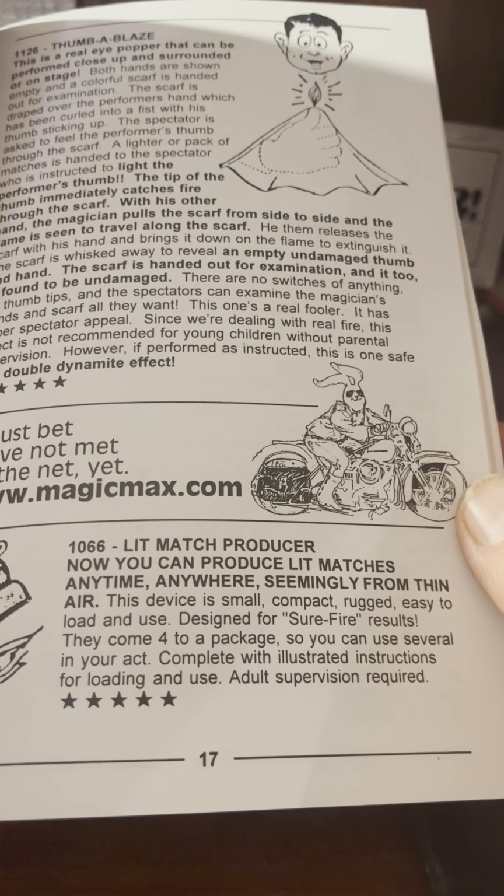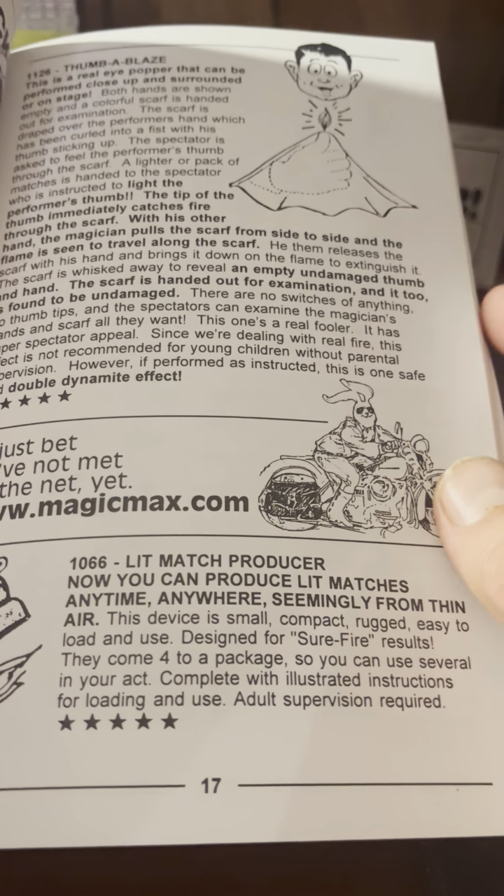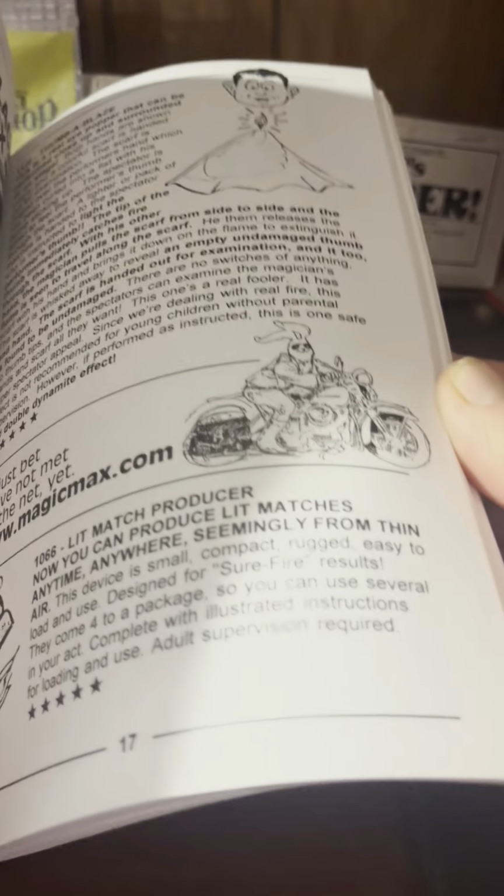And lit match, you can make that pretty easy yourself. Thumb ablaze, oh, your thumb's on fire? That sounds fun. Trying to get that in frame.